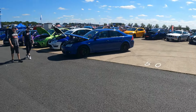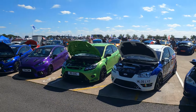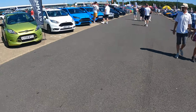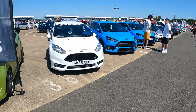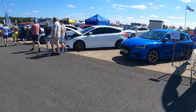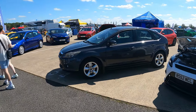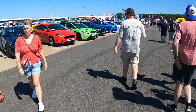So we've got East Anglia Ford Owners Club over in this section. It's nice and low, look. I like the colour as well. Just look at the difference. Over this side, we've got slammed sheds. Ford Focus Owners Club. Over this side, we've got Midlands STOC.